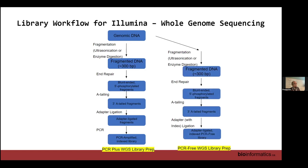There are cases where, especially for germline application, you would avoid doing amplification. So you have the same protocol: fragmented DNA, end repair and A-tailing, and then you just ligate the adapter directly to them without further PCR.